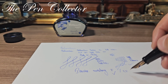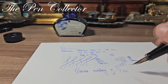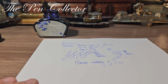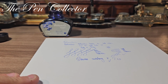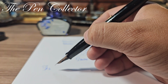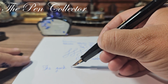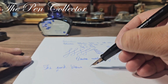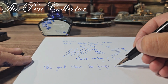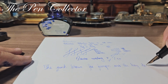It doesn't scratch in reverse writing, and we have an F in reverse in comparison with the extra fine it usually writes. Now I'm ready to tell you about the Fox, and I will write as large as I can. Let me see. The quick brown fox jumps over the lazy dog.